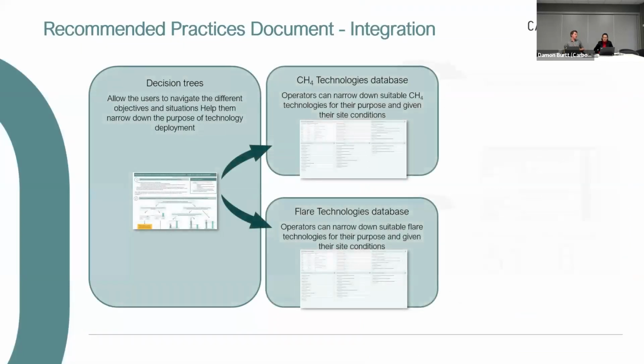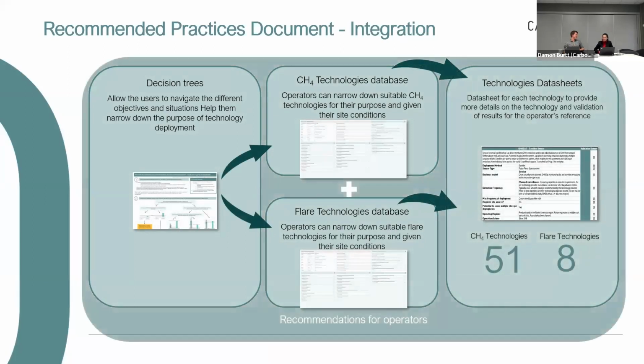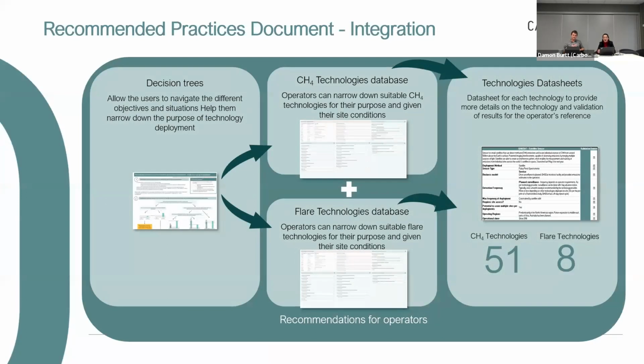Thanks a lot, Damon, for going through that. Here we can see how these flare technologies will fit in with the initial project that we've discussed, because they're very complementary. As Damon just mentioned, we have these decision trees that work for basically any type of technology. If we're talking about a source level flare technology, it can be considered just like any other of those source level technologies in the decision trees. So operators can continue to rely on these to understand how to get the correct data, what to do with that data, and how they can leverage it for the objectives they're trying to reach.